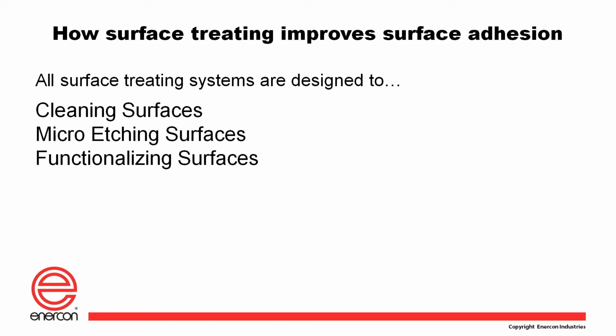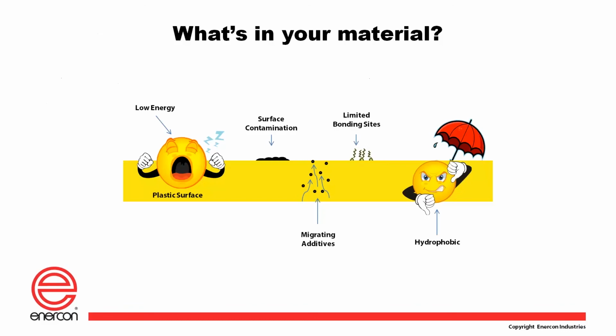So when we use any of these technologies, what we're ultimately doing is three things. We're cleaning the surface. We talked about contaminants on the surface earlier. We're etching the surface, and more specifically, we're micro-etching the surface. As you look at anything that's gone through a plasma treating process, what you should see with the naked eye is very little change. You blow that up under a microscope, you're going to see very different. You're going to see a much rougher surface than what you began with. We're also going to lay a functional coating onto the surface in some cases.